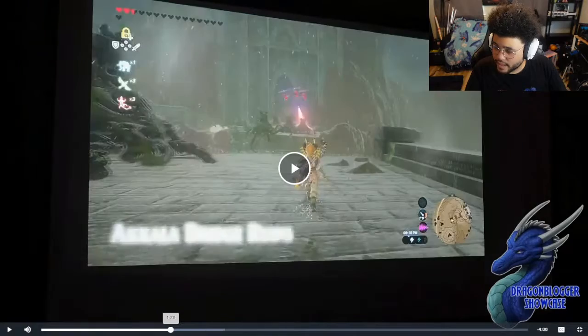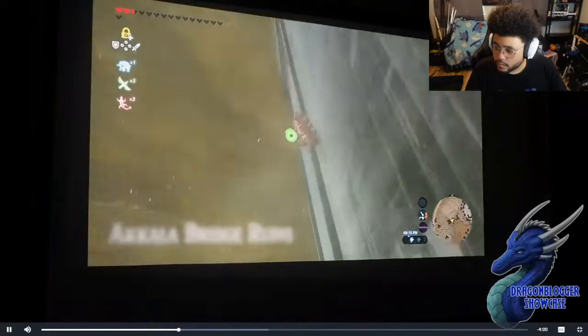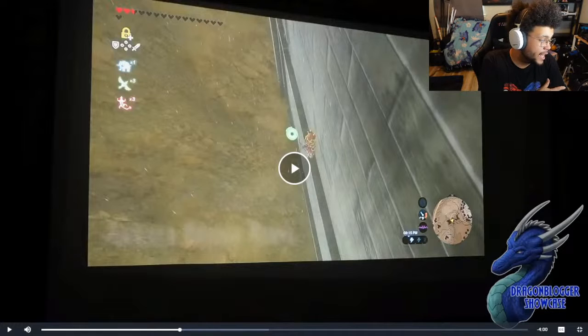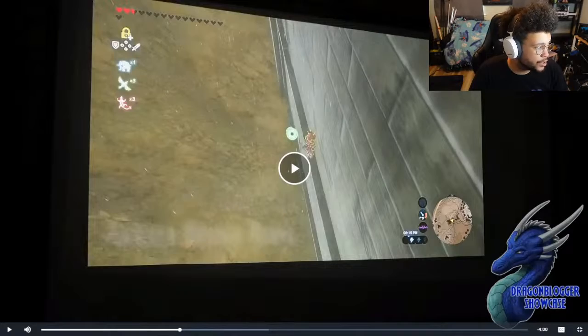So I'm going to skip to where we actually get into some gameplay. Just look at that. If I didn't know that I was looking at an actual projector, because of how dark it is on the sides, I would think that this was an actual monitor or something.